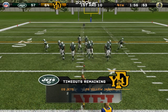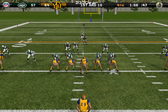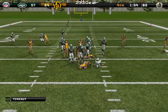First and 10. Ball on the 29-yard line. Back in the game. Here we go. Do something. All on us, y'all. Hand it off. They'll spot this one at the 30.